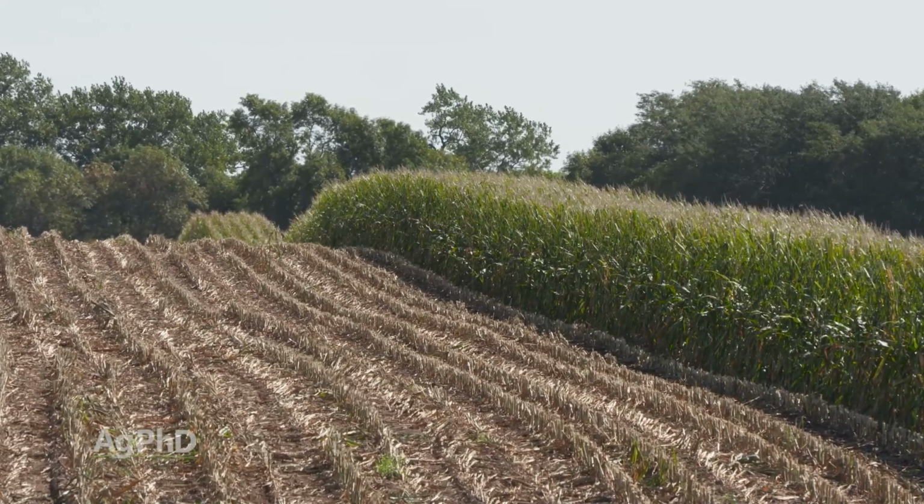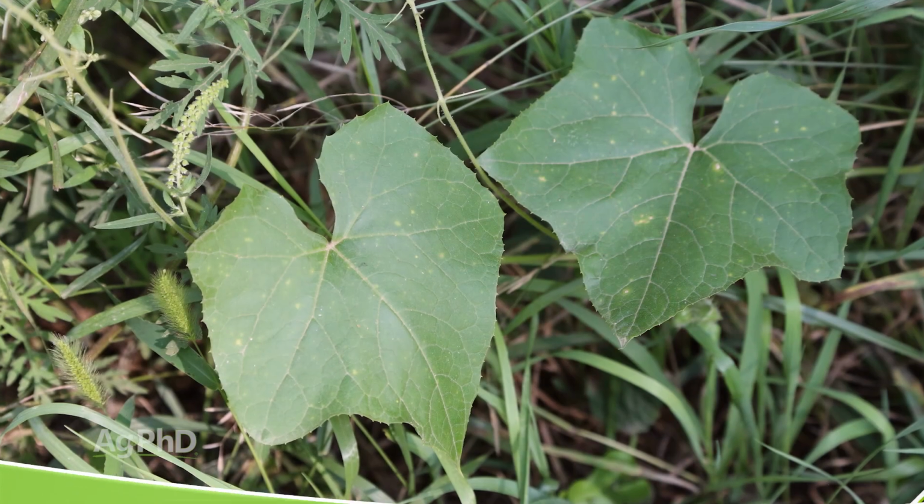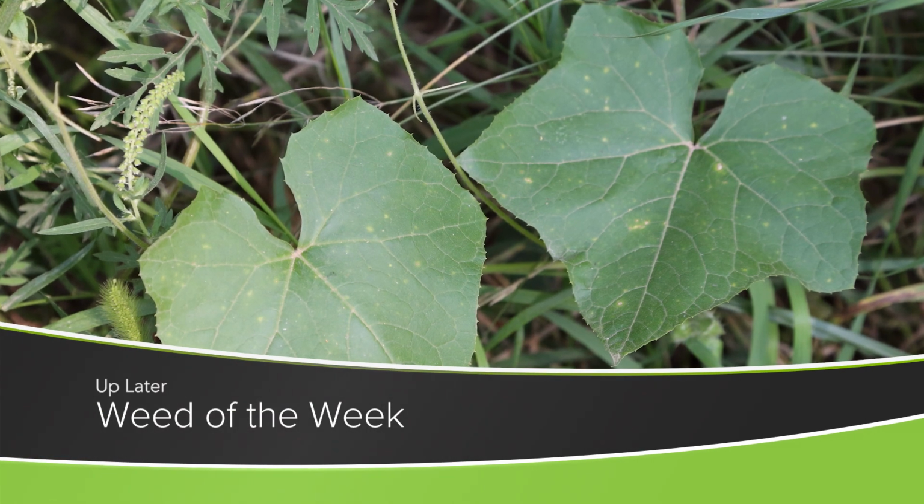Well, one thing I can tell you, if you don't control weeds out in your field, it will definitely cause a difference, and it's not going to be good. It's our Weed of the Week. We'll show you how to stop this tough weed later in the show.